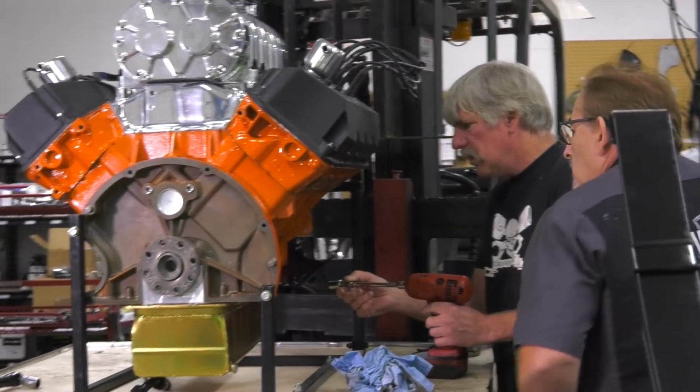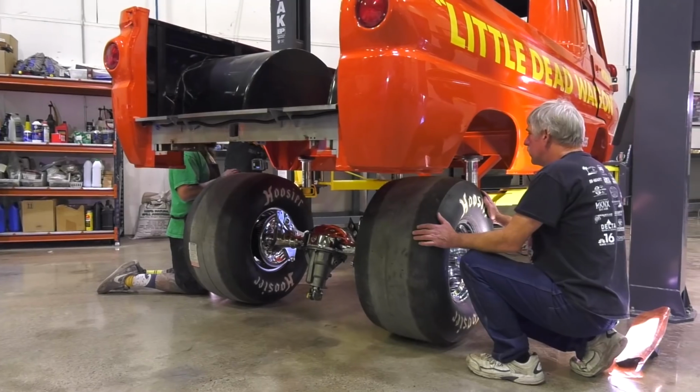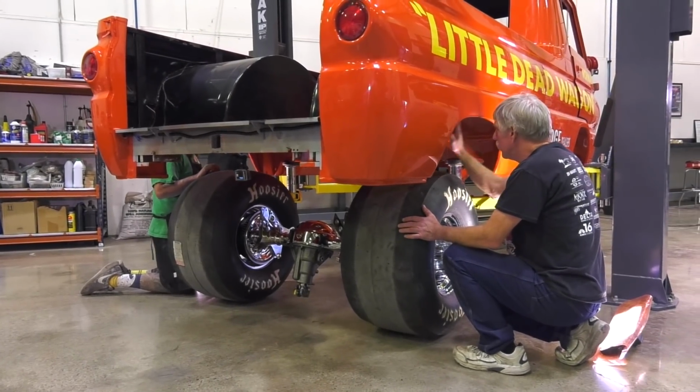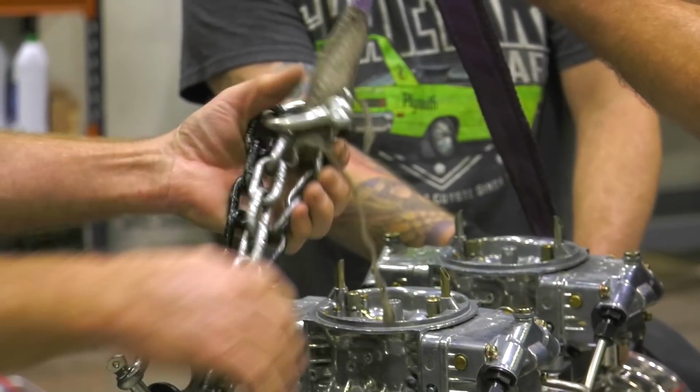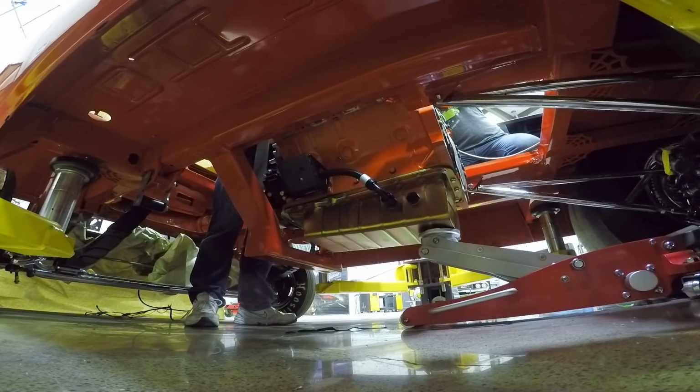Doug and I are working on getting the engine mounts in position. I've already pre-mocked all this stuff up, so now it's just a matter of putting it on the engine and getting it ready to go in the A-100. It's not just a matter of dropping it in there like it is on some cars, or just dropping the car down around it like we do on the other cars. God, I've got a bad feeling about this.